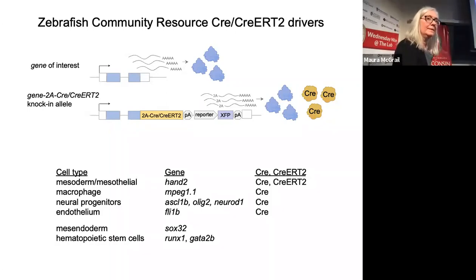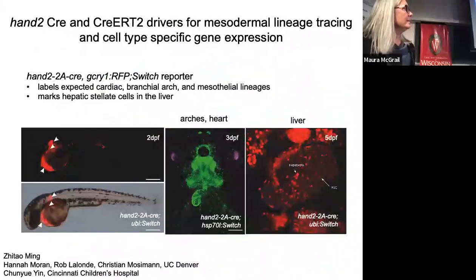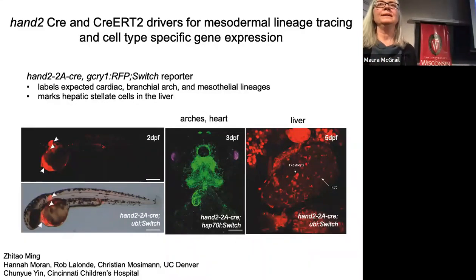What type of experiment do you do to confirm that you are, for example, getting endothelium cells or mesendoderm cells? Yeah, so that's where the switch reporters come in. Based on what we know about hand2 expression, for example, and all of the lineages that are derived from it, the pattern of switching matches what was predicted. And for something like fli1b, we know it's expressed in the endothelium of the vasculature. We've done the exact same sort of switch.